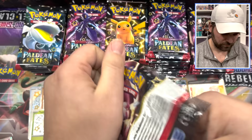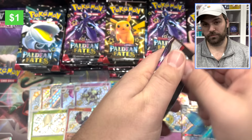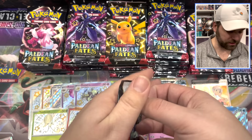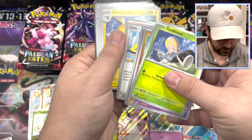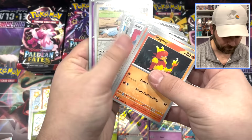Oh, Grimora. Nice. And a full art Raichu. Veluza. And a Barboach. Same pack there. Okay, we got a hyper rare. So there's that, but still no special. Still no special. Demona. There's our silvers over there. We got Billy. Billy's in the house. Show up, Paldea. Let's show up. Come on. Toadscruel.